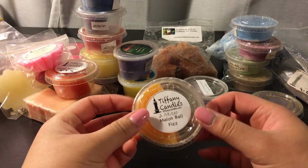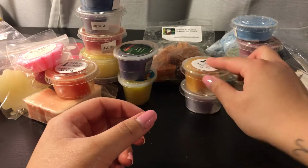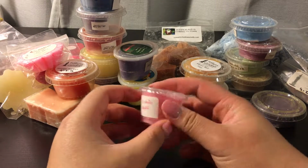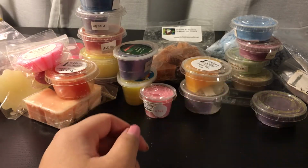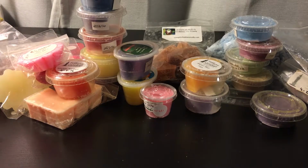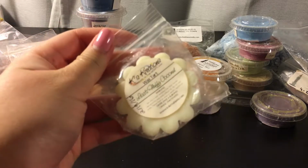Then I have Tiffany Candles Melon Ball Fizz. I just have a half a scent shot in this one. Okay, then I have Wilma Shop in Snow White, which is her So White dupe, and that one's a really, really good dupe. I'm trying to put it somewhere closer. Okay. Then I have Lisa's Fluffy Coconut from Kay's Creations.